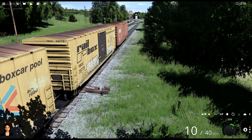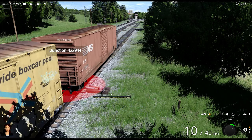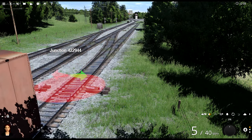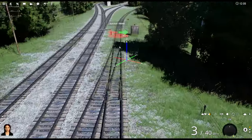Just get her to get past this switch so she's not fouling up. You don't want to foul out the switch if we don't have to, right? There we go, right there. Perfect. Okay, so when he comes up now, let's set these tracks.